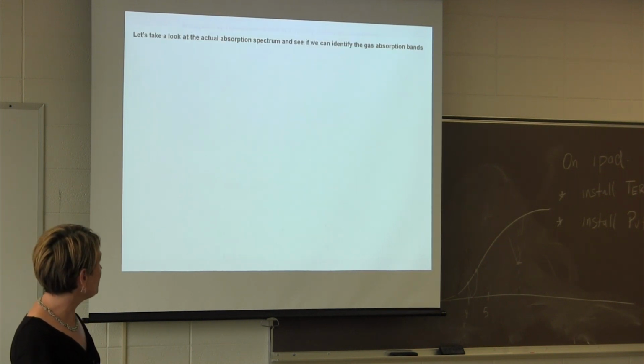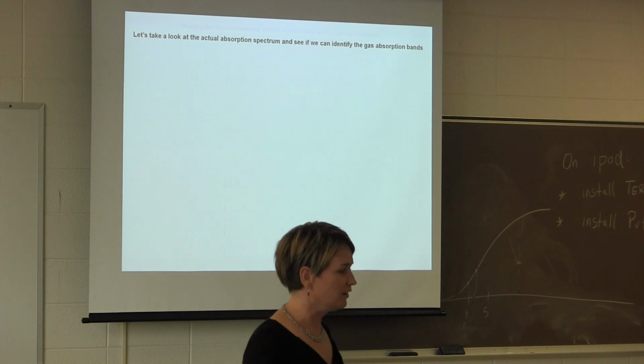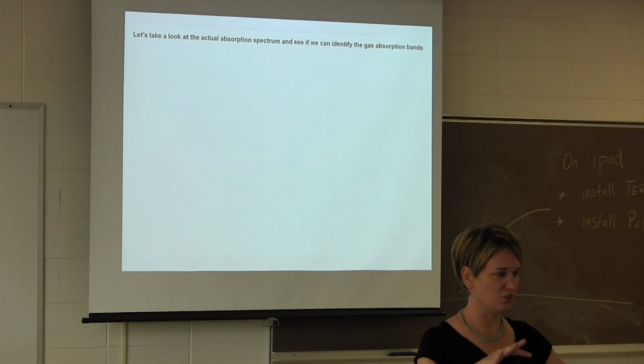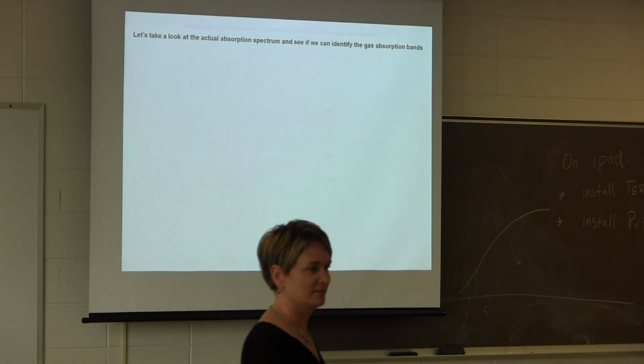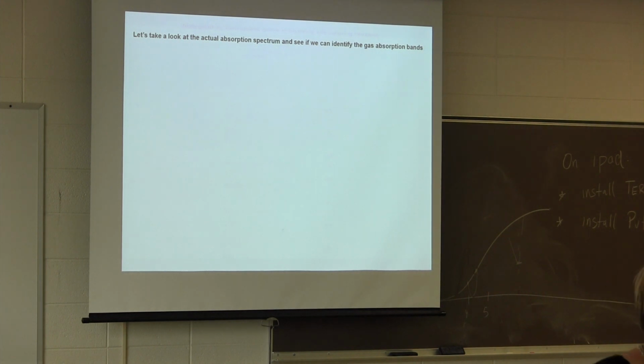So does anybody have any questions before we finish this? Any nagging little issues? We expected methane to show some absorption. There's none here. Methane. Oh, okay. So let's talk about methane. Perfect. Now, is that because of the scaling, the accuracy, or what?